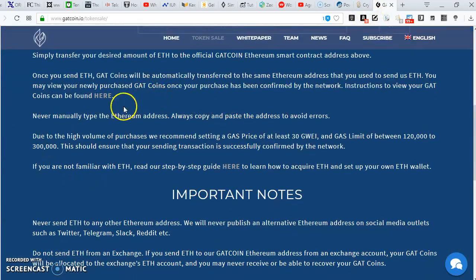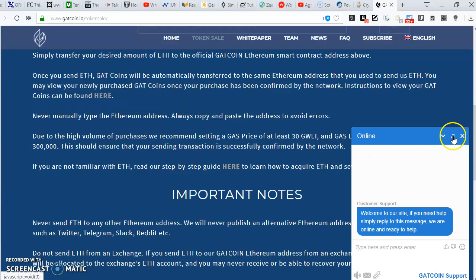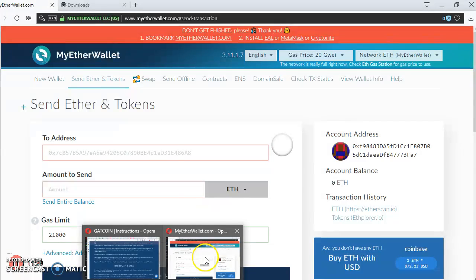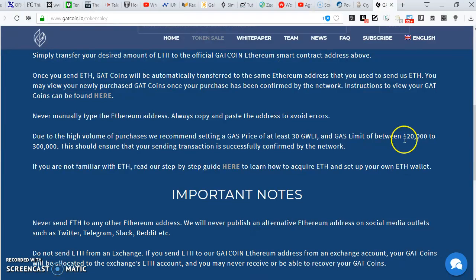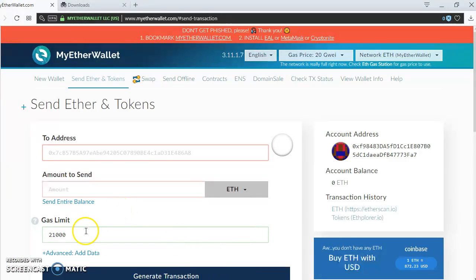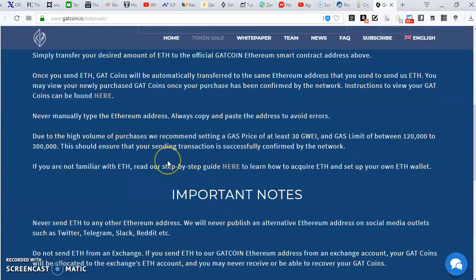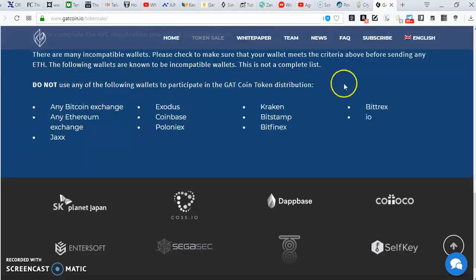And there was something that said it must be from an ERC20 token, and due to high purchase, we recommend setting the gas price at least 20, gave a gas limit of this and the rest of them. So make sure you read all these things and you set the gas at least 20 GWei. So when you are inputting here, the limit should be between 120 to this. You have to change the limit here according to any of these parts. You can see, do not use any of the following wallets to participate in the Gates coin distribution.